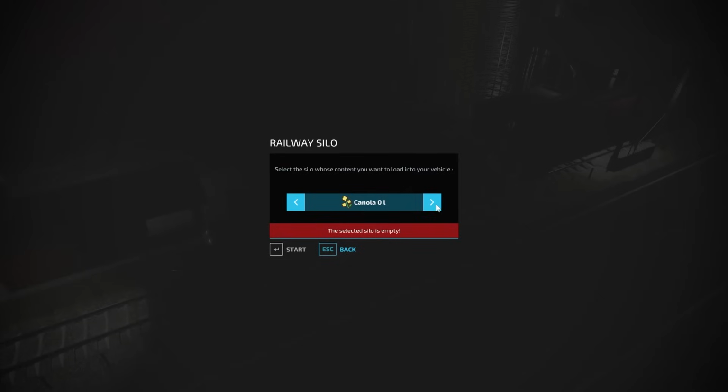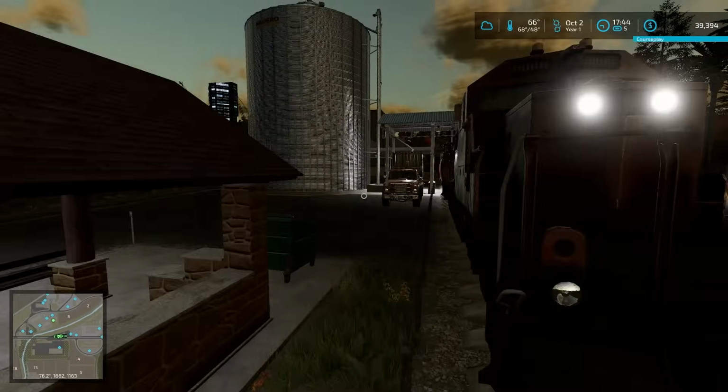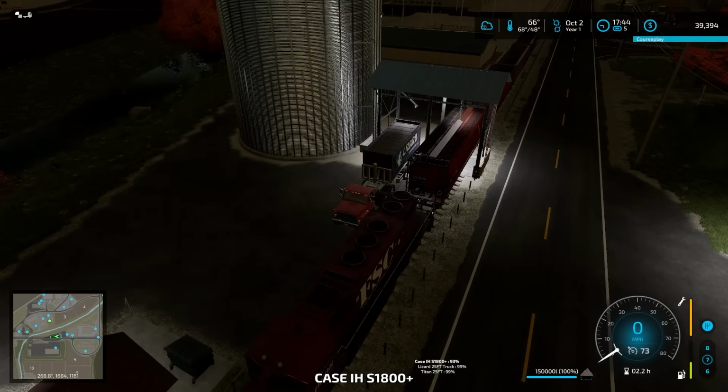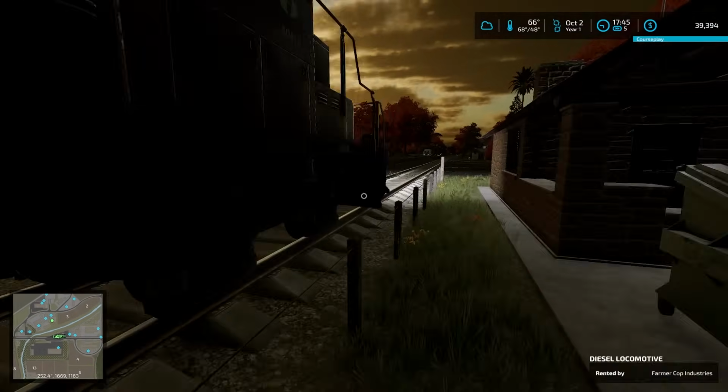All right, let's put... I should go the other way. Probably be easier. Holy smokes, this silo will hold a lot of everything. There we go. Dirt. Okay. And then while that's happening, I'm going to go ahead and hop in here and start the unloading process for that. There we go. Okay. That should be doing its thing.